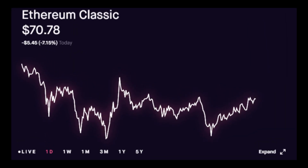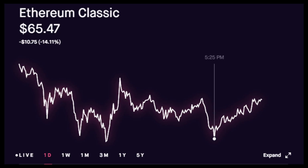Ethereum Classic currently sits at about $71. It is quite volatile right now, and we are actually on a bit of an uptrend from the bottom we've seen of $65 earlier in the day.